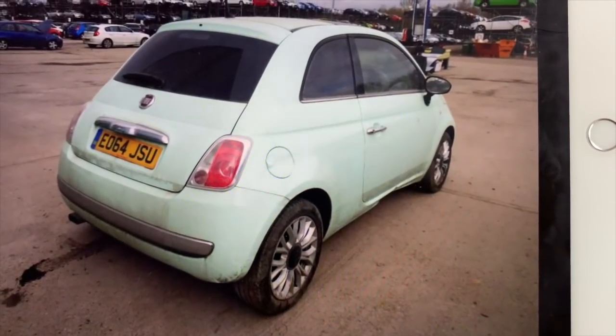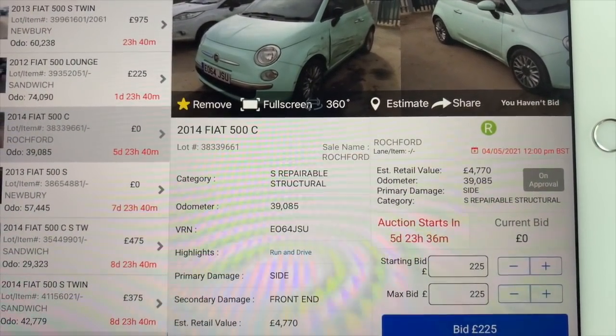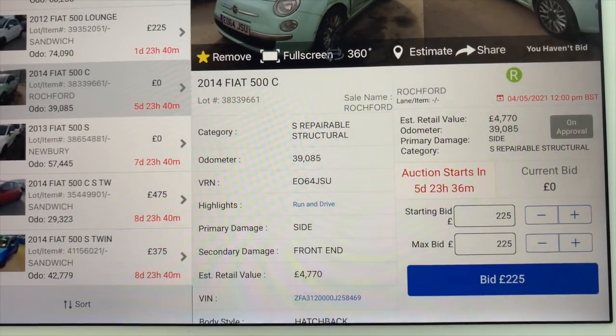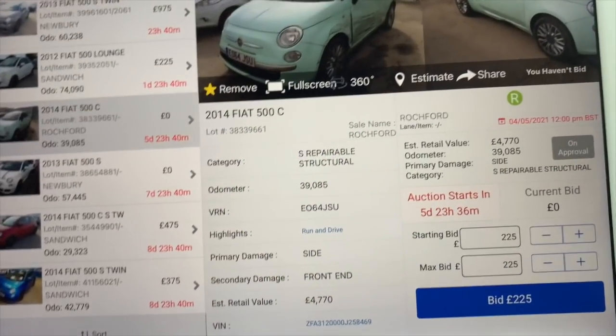No, they both look straight to me. So yeah, that's an interesting one. We don't know how much that will go for. Obviously, they've messed it around. It had already had bids, but they realised they made a mistake somehow, and it's now gone in for the 4th of May. So we'll keep an eye on that one.